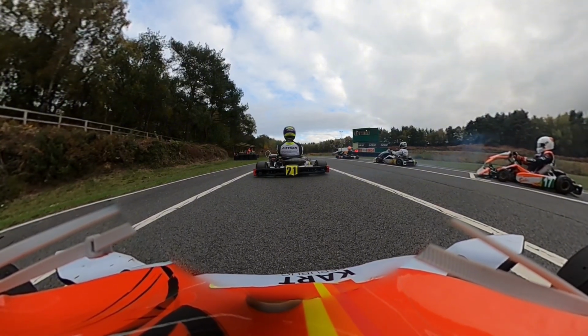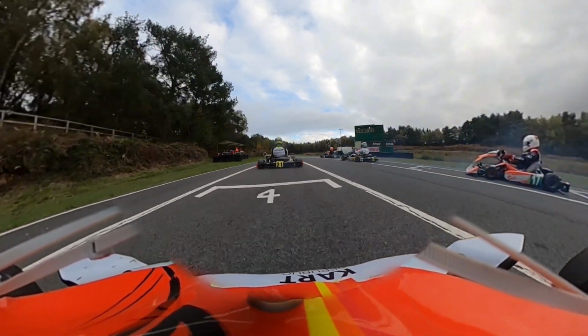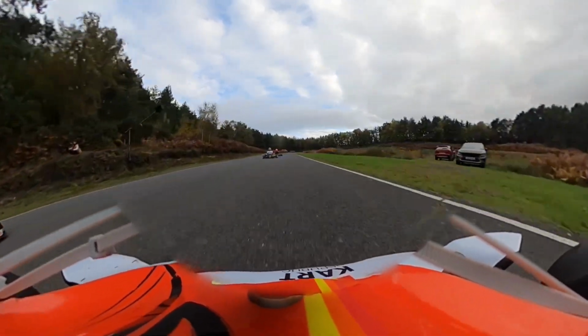Can't even see the lights, they're so small, but it's going to be lights out and away we go now. We're going to get in front of Steve, we're going to get in front of Nick, and coming into turn 1, you're just going to see me lock up, go a bit wide due to cold brakes, even though I was saying I could warm up the brakes a bit better. But we're going to see what we can do now.